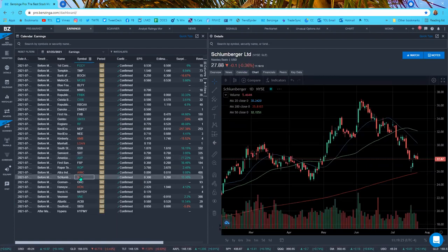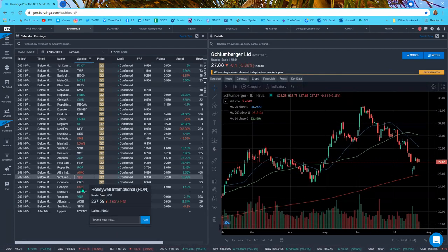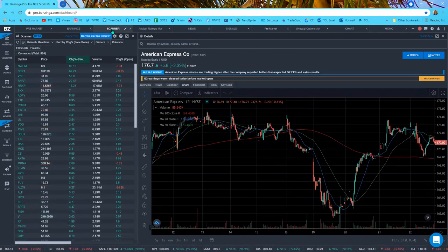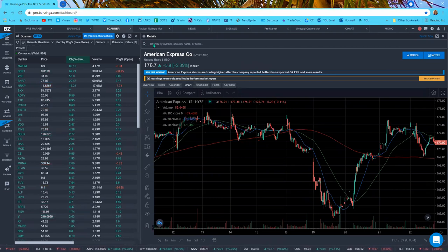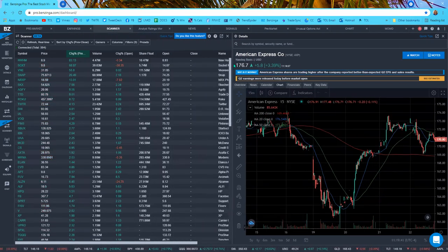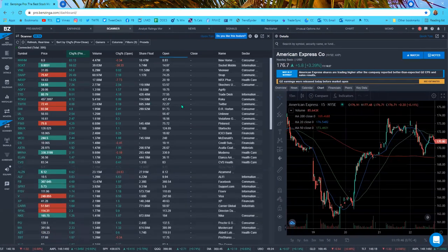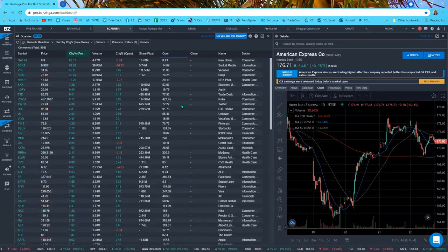And of course, okay, so you have a different stock, SLB here. You have Honeywell also reported earnings. So all of these stocks have reported earnings today. The other element that I absolutely love is the scanner. The scanner is incredible. It's an incredible tool. I have customized it here to my preference. You could customize it to your preference.